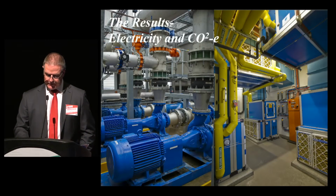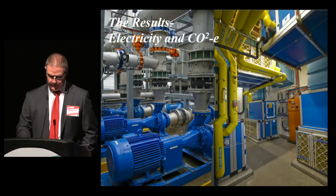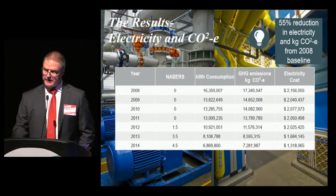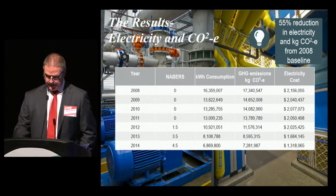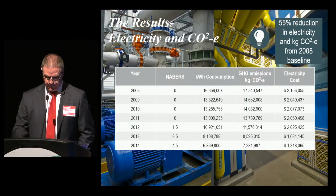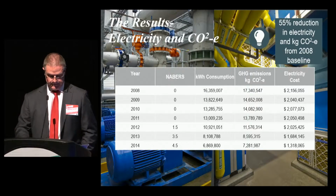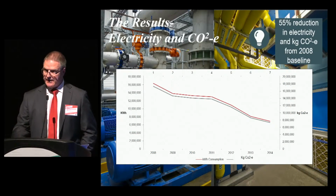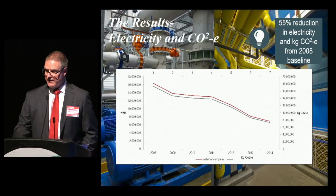In terms of electricity consumption and CO2 emissions, a 55% reduction was achieved in comparison to the 2008 baseline, and this has continued to improve through 2015. This correlates to an annual reduction in greenhouse gas emissions of over 10,000 tonnes.